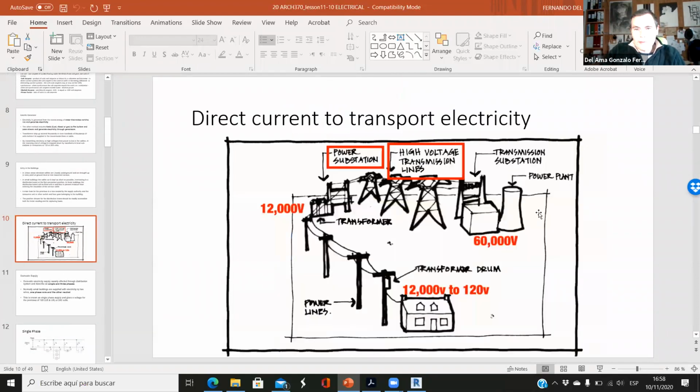We have an electric plant somewhere, and on the outskirts of the city, we have this first power transformer or substation. So we change the tension here up to 12,000. Then these wires, now I think it's mandatory, if you are doing something new, I mean a new urban development, it's mandatory that those wires are underground. You prevent a lot of accidents by doing this.